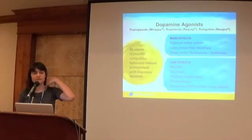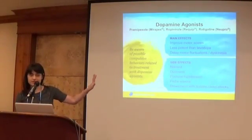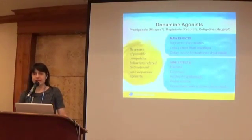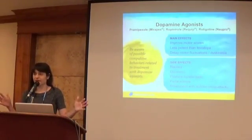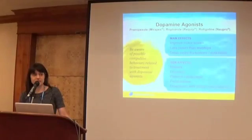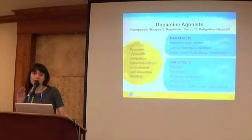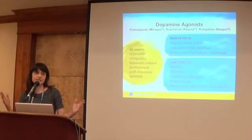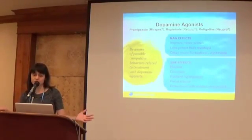Dopamine agonist is one of them. Some of you might be on or might have heard of pramipexole, ropinirole, or the Neupro patch. These medications are less potent, but they last longer. Just in general, their half-life, the body doesn't break them down as quickly. And for people with Parkinson's who have more mild symptoms, we consider starting this medication first because they can have more on time because the drugs initially last longer.